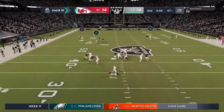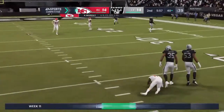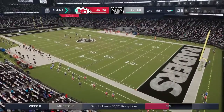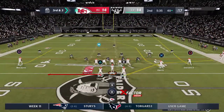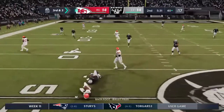Another try after the first down sack. Murray. Harris has it over the middle. A good pickup there, 13 yards as they get closer for 3rd down. And that was yardage that they needed there after the sack on first down. They didn't get all of it back, but now they look at 3rd down as a manageable situation, one that they have a much better chance of picking up.